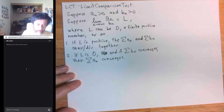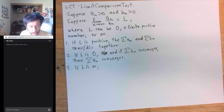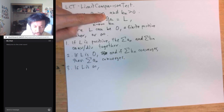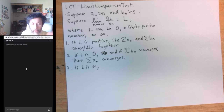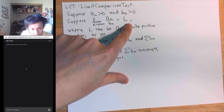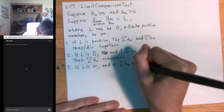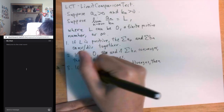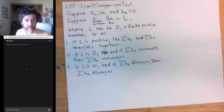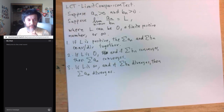Okay? And third and final, if L is infinity, then it's the opposite situation. B sub n is little brother now to a sub n's big brotherness, right? A sub n is getting big, while b sub n is staying relatively modest when compared to a sub n. And that's the only way in which the limit as n approaches infinity of this quotient could be equal to infinity. Is that clear? Now, if that's the case, then if little brother diverges, then big brother diverges. Okay? So those are the three statements that we can draw out of the limit comparison test. Are there any questions about that?